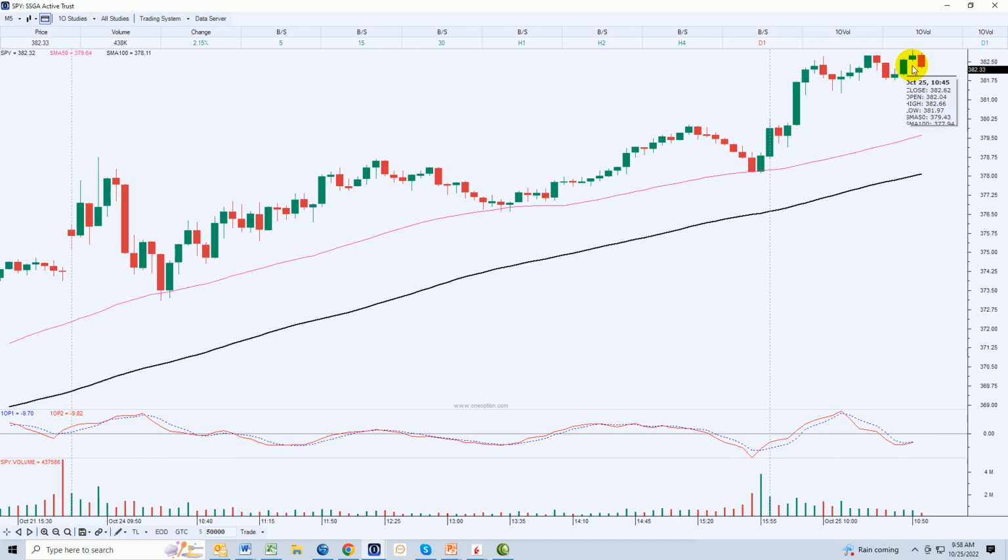And there's the 5-minute chart. You can see we're still compressing. We're getting that bullish 1OP cross, which is good. Now I'm expecting a move higher.